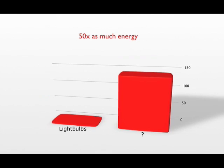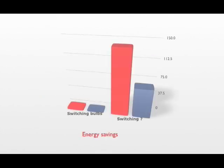But what if there was something in your life that used 50 times as much energy as light bulbs? And convenient technology allowed you to cut those emissions by half or more. Would you be interested in that technology? Well, that technology exists. Its basic components have been around for centuries, and millions of Americans use it today to live low-carbon lives.